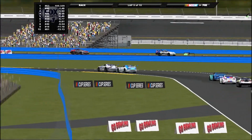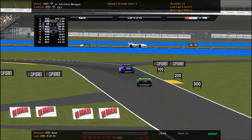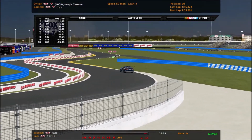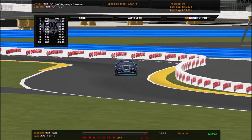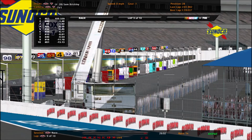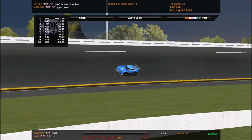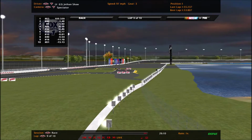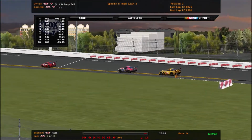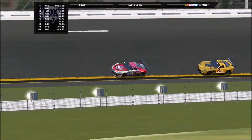As we look through the field once more, Seth Cutler still battling with another driver. That's Tyson. There's Jacob Athens. Not a good day for them. Joseph Chrome, the rough day they had after that incident on pit road. I don't know how to pronounce that. Sam Brickley on pit road. Not sure why. As Matt Fletcher, they were actually able to change their engine and get back out there. You're allowed to do that in this series, unlike Cup and trucks where you blow up, you're done. But Fletcher able to get back out there, but maybe a little bit too late, maybe all for naught.